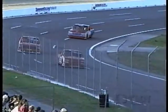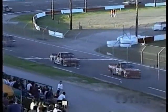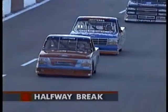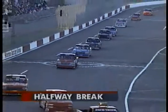There's Hornaday waving to the field behind him. He'll bring the field down. The pace truck is out there. We'll be back with the halftime activity here at Monroe, Washington, right after this. Stay tuned. We'll bring you up to date on what's happening during the halftime break here.